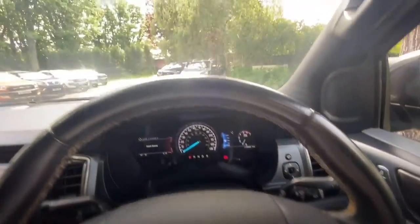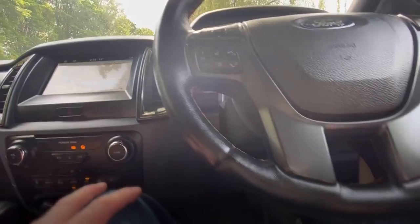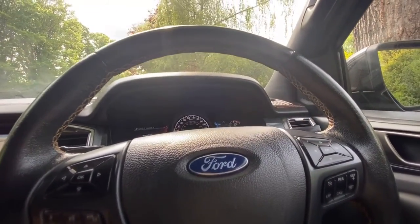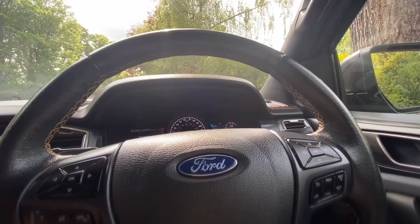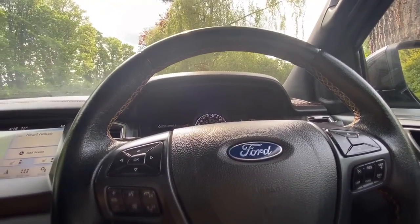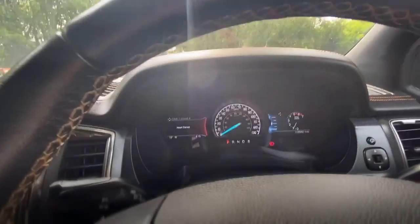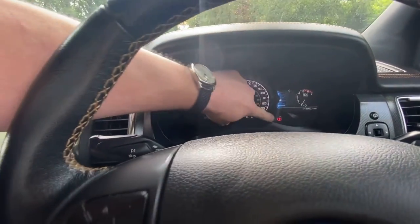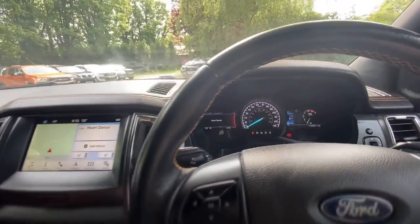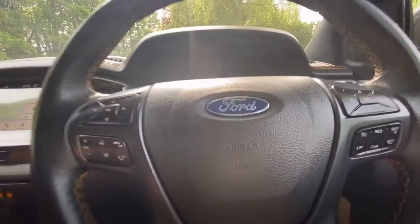The steering wheel, as you can see, there's no wear damage. It's all nice and clean. At 18,000 miles, it's not done a great deal, and it's been well serviced, so it goes without saying that it's been really well looked after. On the dashboard, you can see there's no warning lights, apart from obviously that is the handbrake. Other than that, nice and clean, no problems at all.